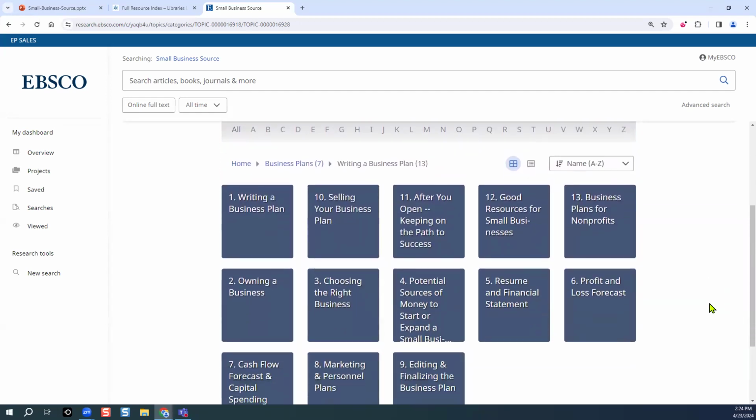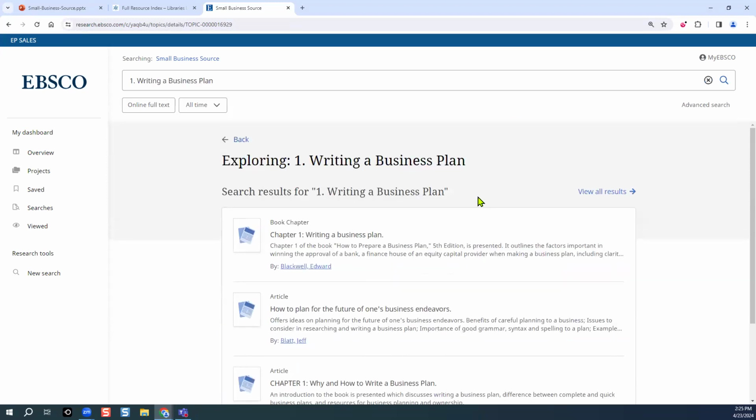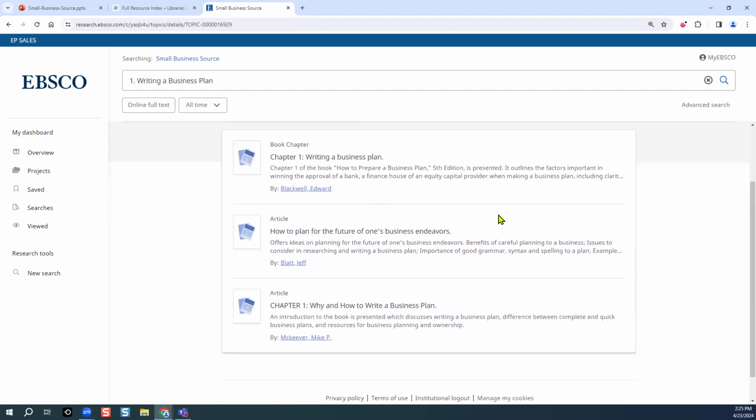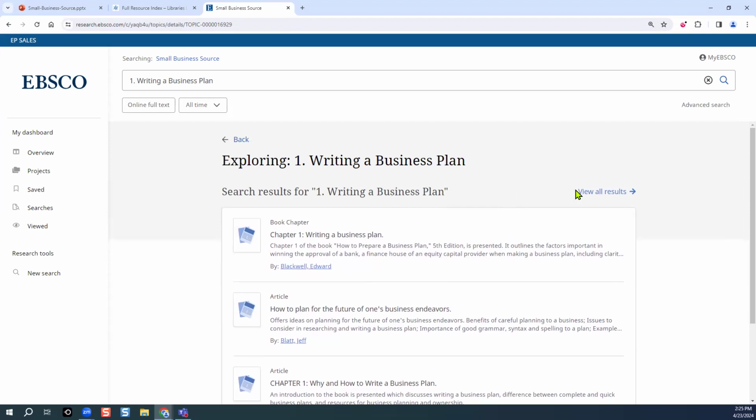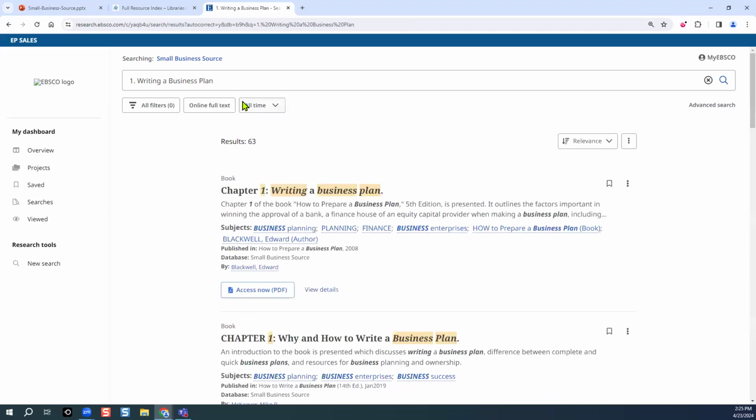And we have another subcategory of topics. Within writing a business plan, there are 13 additional topics, I believe. We see writing a business plan, selling your business after you open, keeping on the path to success, and so forth. So I'm going to just click writing a business plan, and then it's going to execute my search. It will provide the first 3 relevant articles, but if I want to view all results, I can click the view all results link in the upper right corner of my sample of search results. So we'll click view all results, which will bring us to our search results page on writing a business plan. And we have 36 resources available.